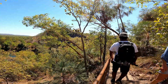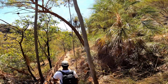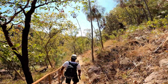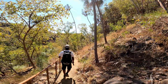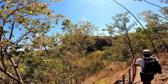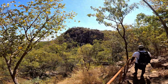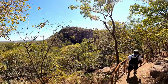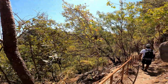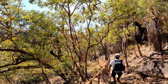If you like, you can stay here in the campsite and enjoy the national park for 1 to 3 days, or just the lookout or one night. Or if you're staying in Katherine, just do a day trip here. It is only 30 kilometers away from Katherine. So just come in the morning and go back in the evening and stay in Katherine. Instead of staying here, you can come here by driving every 2 or 3 days.